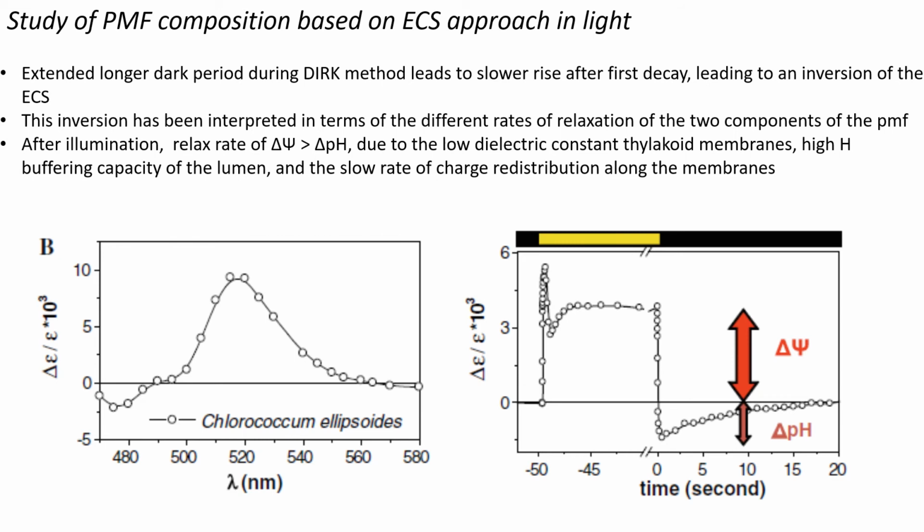So what happens during the dark method if longer periods of the dark phase are provided to the system that we are studying? Remember, in the dark method, the initial time phases were less than 1 minute. But what if we increase this to seconds? In that case, we get an inverted graph for ECS, which shows an initial decrease followed by a slow increase.